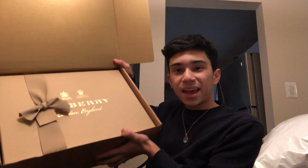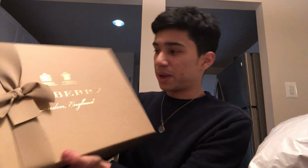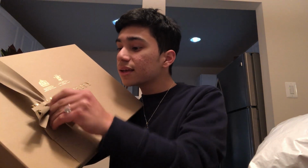It's really pretty. And here we have a Burberry sweatshirt, and it's in its gift packaging, which is really special and neat. I've never gotten this before. I got my fiance a pair of pants, but they didn't work out, so we returned it. But I have my very own packaging now. So we're gonna untie this, if I can do that.